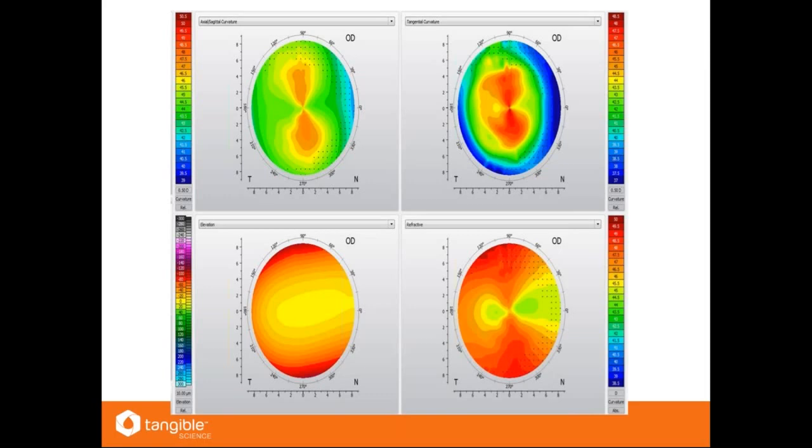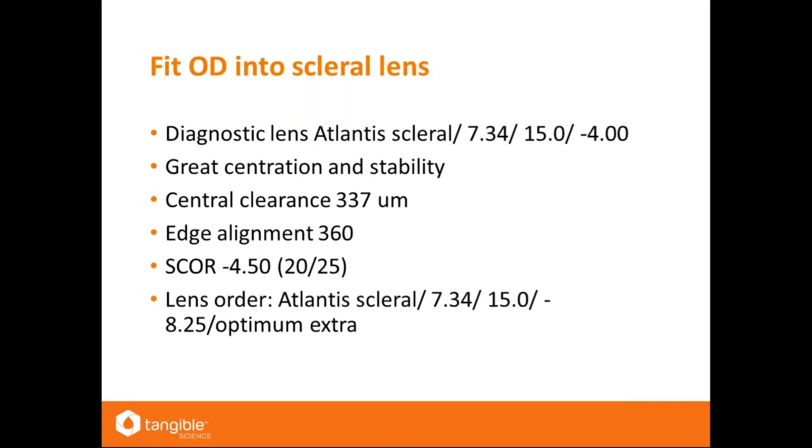And of course, with scleral lenses, there's many different options out there. So I decided to fit her into the Atlantis Scleral with a 7.34 base curve, 15.0 diameter, and a -4 power in the diagnostic lens.